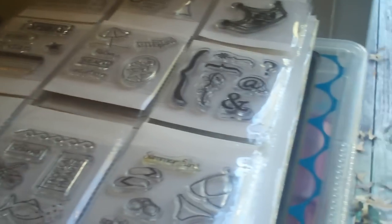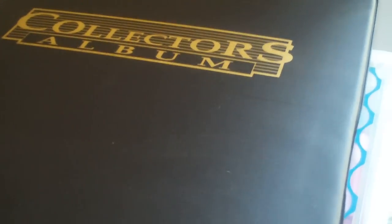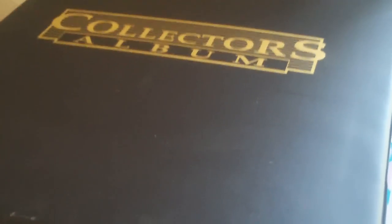They're organized by category. Now, yesterday I said that I wasn't a stamp person, but obviously I have more stamps than I wanted to give myself credit for. The reason I said that was because I don't have cases and cases and cases of them like some of you guys do. I usually only buy the ones that are like swirls, journal cards, that kind of stuff. Stuff I can use a lot in mini albums or tags and cards.